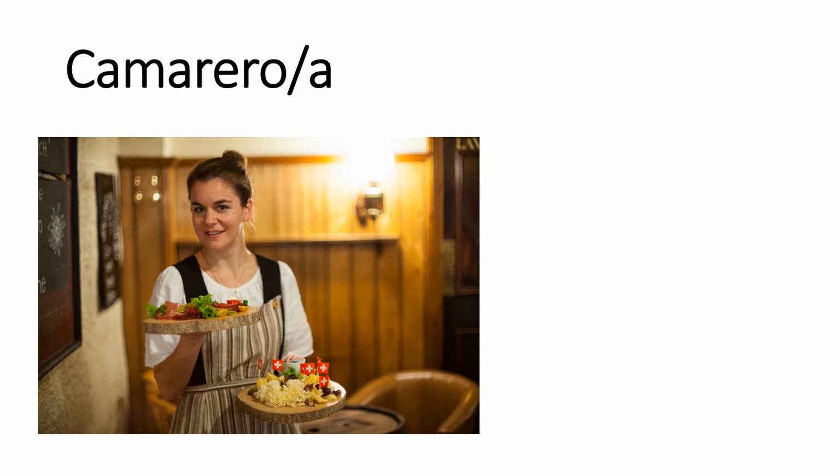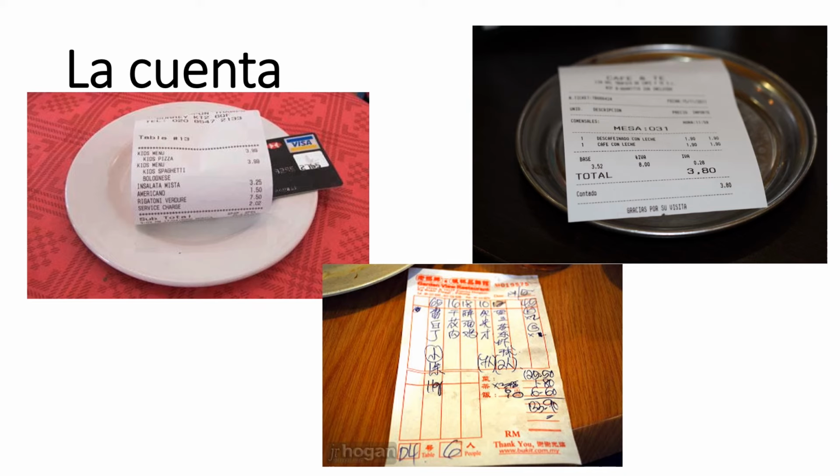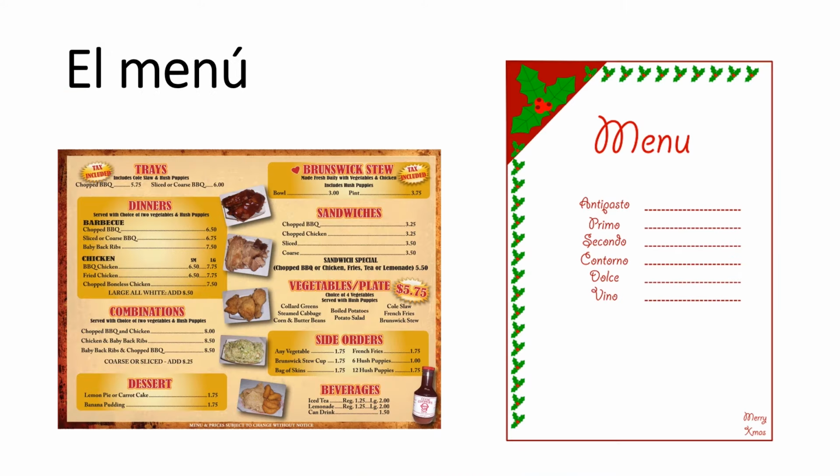Camarera or camarero, a waitress or a waiter. Someone who serves you at a restaurant. La cuenta, the bill. So if you're at a restaurant, you might pedir la cuenta, ask for the bill. La cuenta. El menú. This is a toughie. Don't forget that accent. El menú.